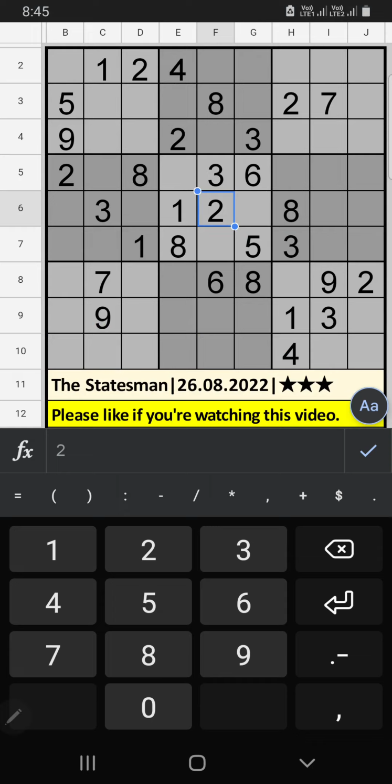Welcome to SkVm Sudoku. I am going to solve the Statesman newspaper Sudoku puzzle on August 26, 2022. 3 Sudoku.